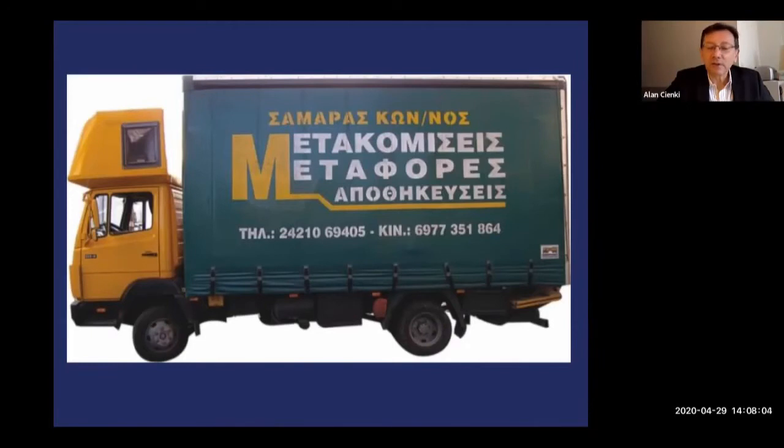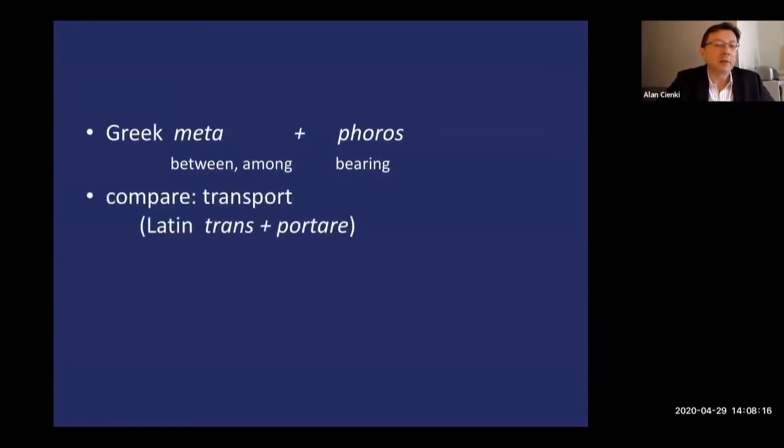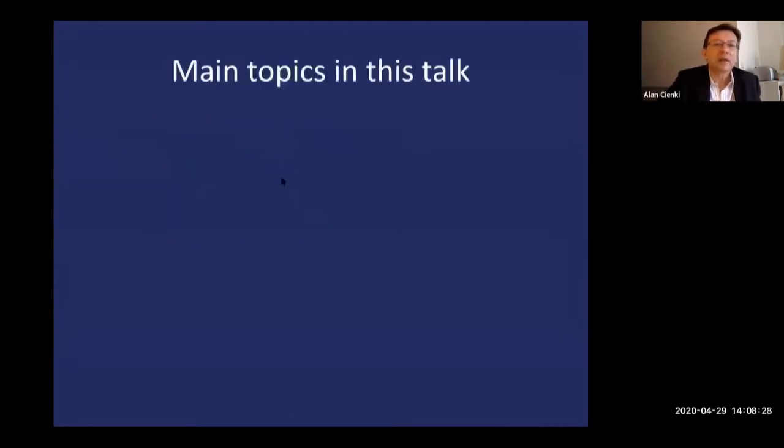Of course, this comes from the Greek roots having to do with bearing or carrying something from one place, as it were, to another, which we can also see in the Latin roots. That's actually the same root as in transport, which we have in English. So if we look at what metaphor has to do with in terms of its real origins, then we come back to these real basic questions.